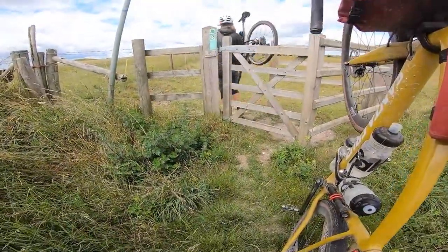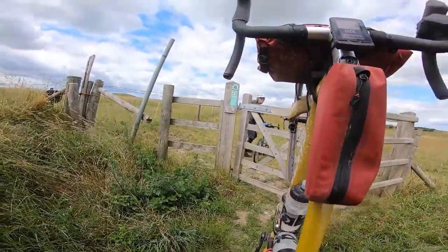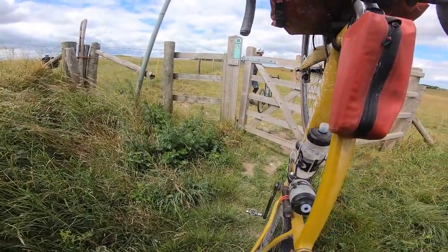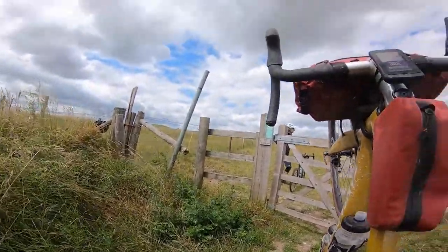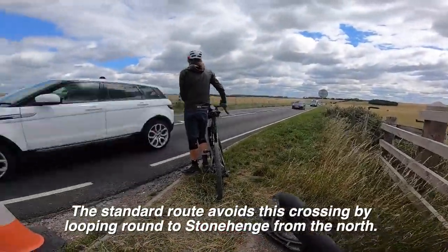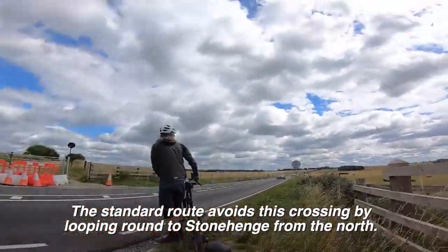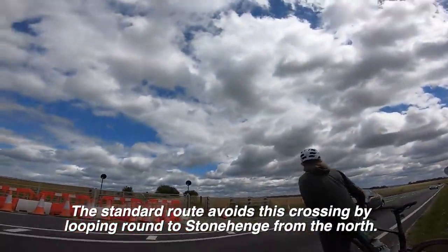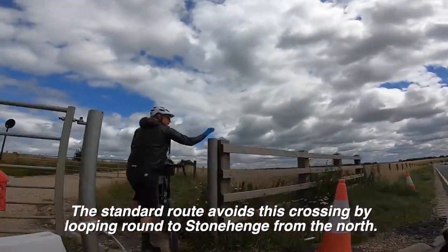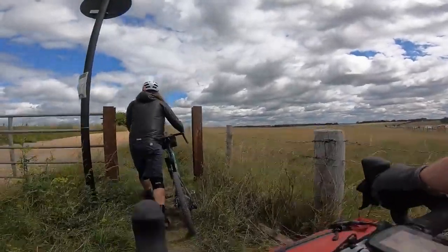At the moment this is a footpath section, so Russ is glad to be lifting his e-bike through there, but it's worth a couple of 100 metres just walking, especially with such an incredible view of the barrows all around you. Now you can see there is a real problem crossing this road because it's pretty much nose to tail. Whoop, we made it. But yeah, obviously, go careful there.